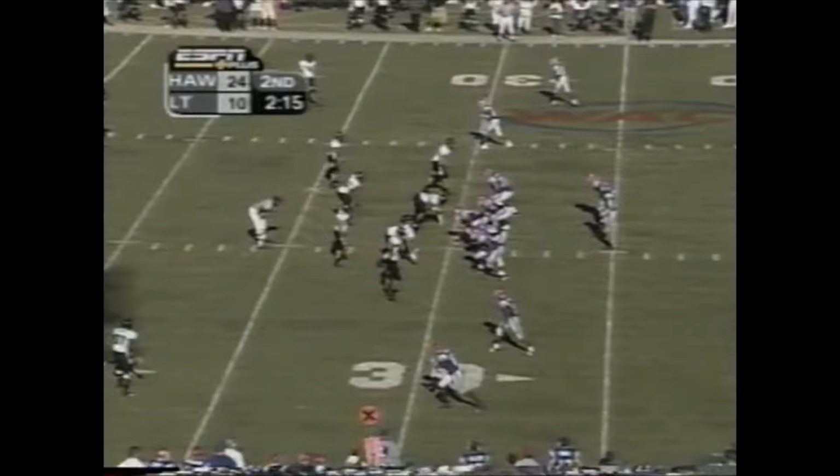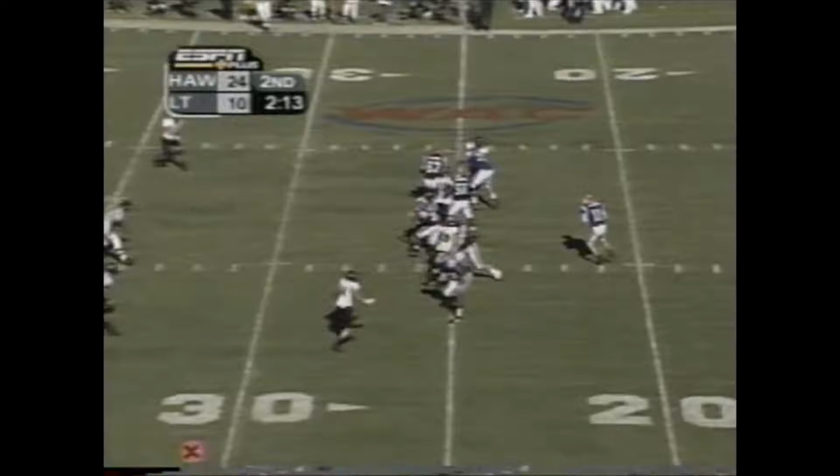We mentioned the walk-on with a scholarship. The coaches say probably the toughest kid on the team, runs the best routes of any of the wide receivers for Louisiana Tech. As Hawaii comes with the blitz again. Again, they pick it up. McCown over the middle, badly overthrows his intended receiver, Eric Franklin.